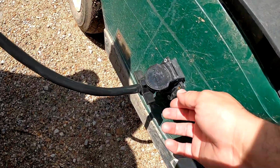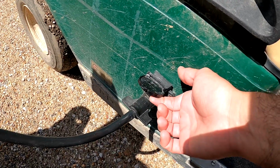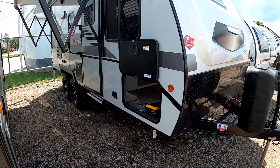This is a 7-way plug. Make sure your vehicle has that. That communicates your lights. And if you have a direct line charge, we'll charge your battery. Of course, you will need a brake controller. Another great thing about this camper is that it is a tandem axle as well.